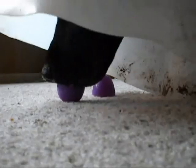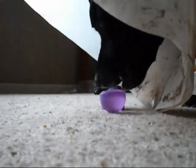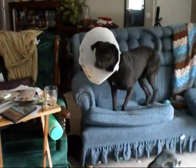This cone is making it difficult. We're going to have to try this again without the cone. Good job. There's a few more. Can you find any more? Huh? Can you find any more? Where is it? Where's another one?